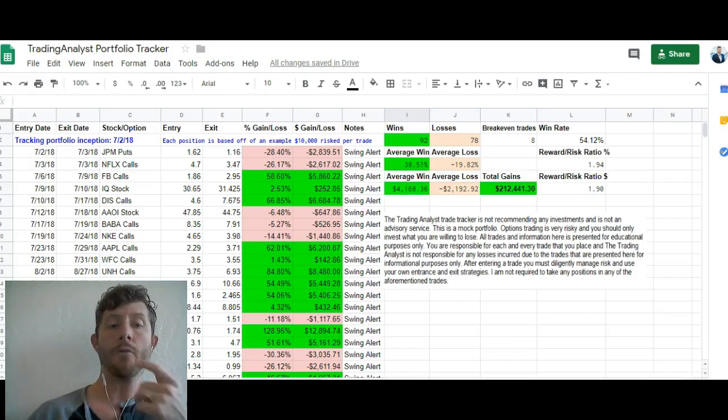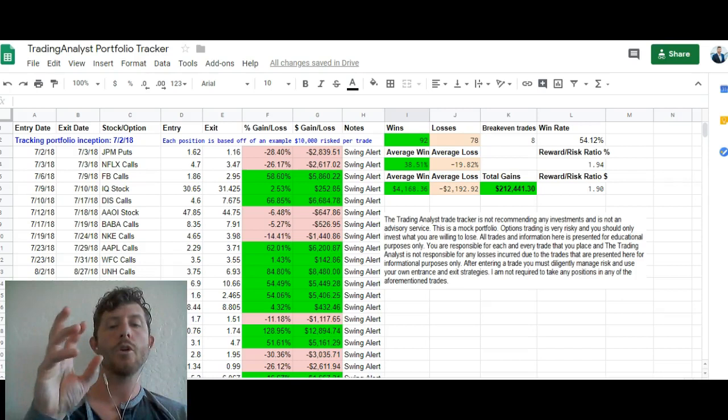So what we're looking at right now is the real-time portfolio tracker of thetradinganalyst.com. So what is this? This tracks all of our open positions. I'm sorry, not our open positions. All of our trading positions that we've ever traded here are uploaded to this portfolio tracker. Our wins, our losses, our break-even trades, everything is put into this portfolio tracker here.